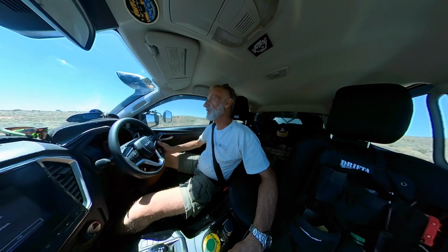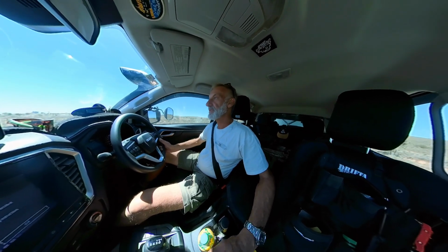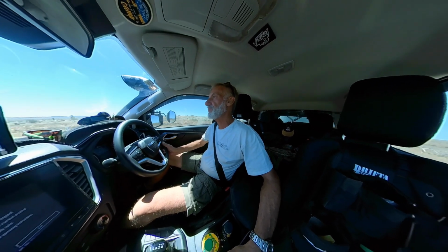Through Broken Hill, and I'm only about 10 minutes away from Silverton. What time is it? It's 2 o'clock, so that's pretty good. I did have to stop.